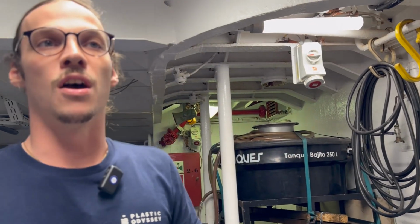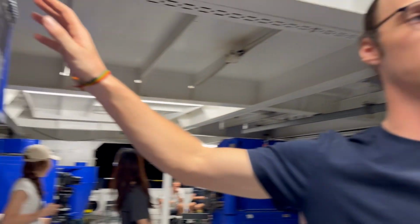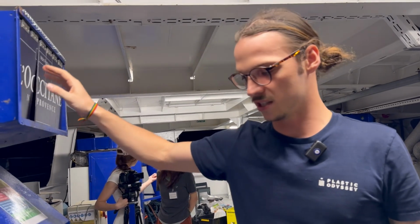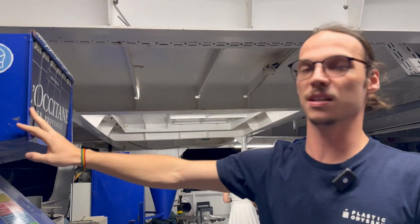How long does it take to turn this into recycled plastic? As I said, 2 tons in 1 day. Tons is a lot. From morning to evening, it just takes a few hours? Everything depends on the shredder if we're talking about hard plastic. This has a production of 150 kilos per hour. It can shred 150 kilos of plastic per hour.